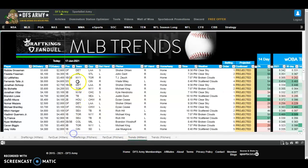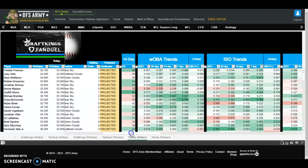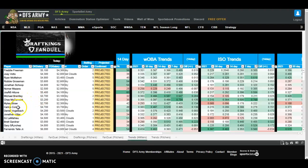You come over here, you sort those teams alphabetically. You get Atlanta, you get 3 Detroits. Detroit is in an interesting position tonight. You might actually give them a little bit of a boost because of it. Houston's in a very good position tonight, potentially. There's 5 guys running hot right now. If you look at them, what do we got? Altuve, Brantley, McCormick, Straw, and Correa. If all 5 land in the lineup tonight, you might want to include them.